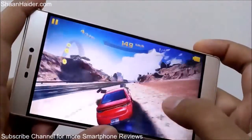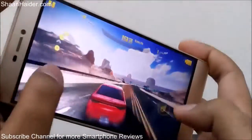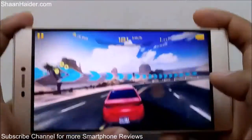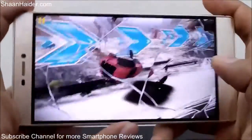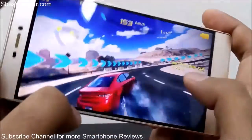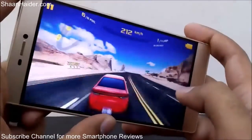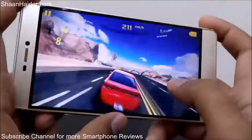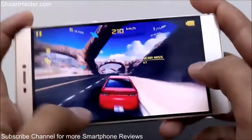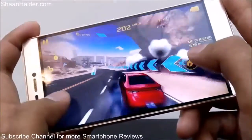So you can see that I have to put my palm a bit away from the speakers when I am holding it like this. It's totally covering all the sound coming out of it. You can see here. So I have to maintain a bit of distance, which is not quite good, because it is kind of disturbing me while playing the game.